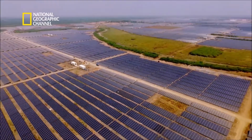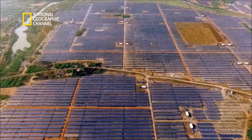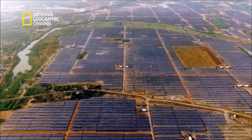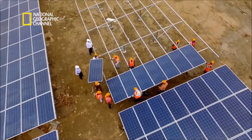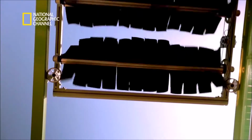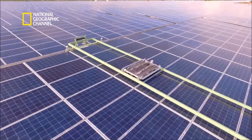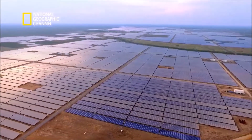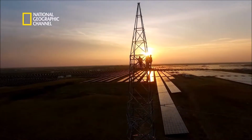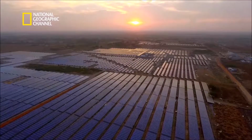As the bird flies, 2.5 million solar modules swimming in more than 2,500 acres of land. With 8,500 pairs of hands at work during the peak of the project, putting up an ambitious display of the finest in solar technology, aiming to make one of the world's largest solar power plants in a single location in an unassuming part of southern India.